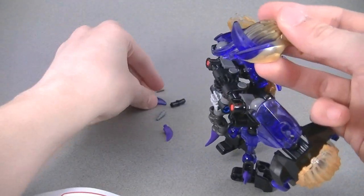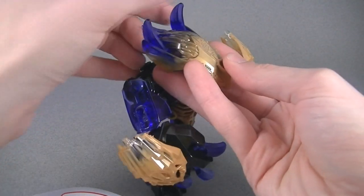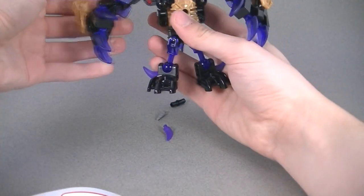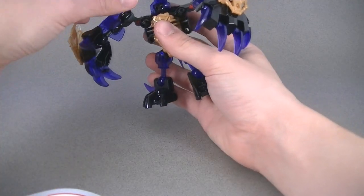Terak actually has little horns up top here, or I guess ears they could be as well, that Ikir didn't have. So I apologize. These are the extra pieces. And this is Terak.